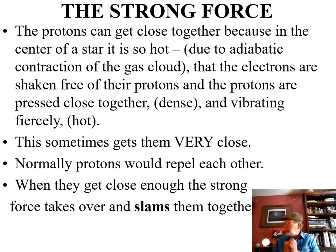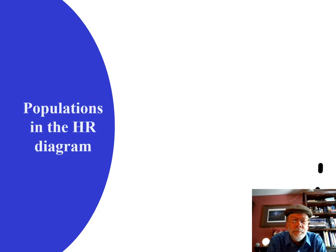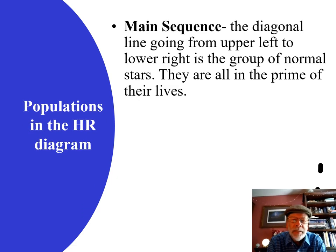In the resulting complete calamity that would occur, you get the idea of how potent the strong force is and how that could give off so much energy when these protons collide that it can make stars shine. The diagonal line going from the upper left to the lower right is a group of normal stars.